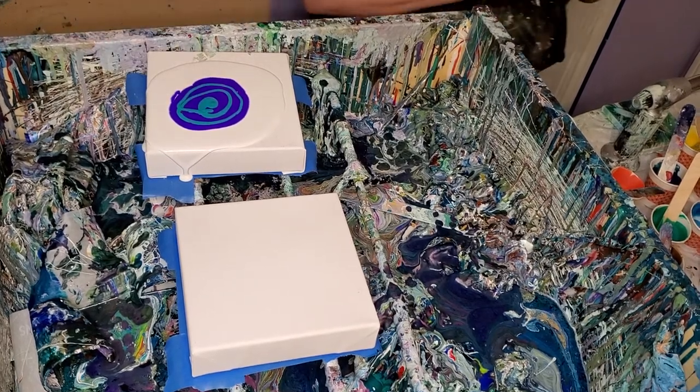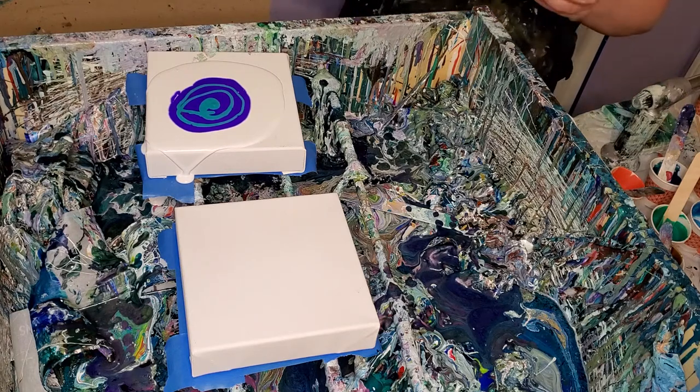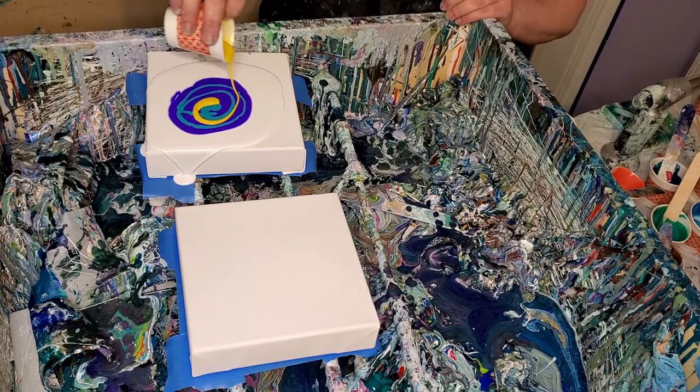I'm not sure about all these colors. I told you that's boysenberry, and that other one there is cobalt teal. And this is obviously some yellow.